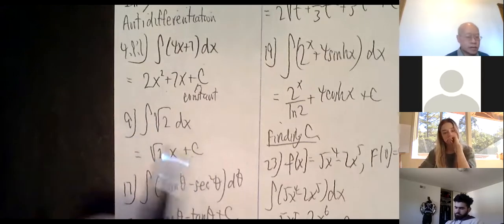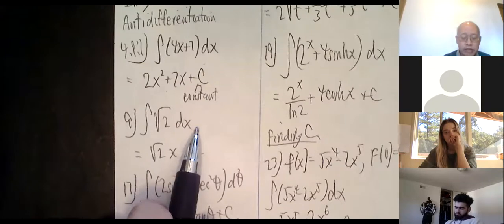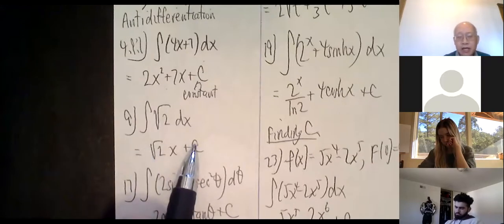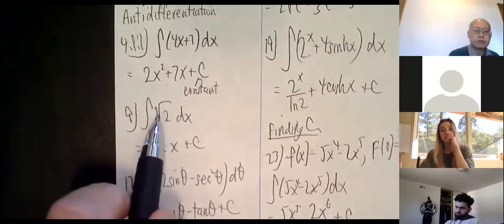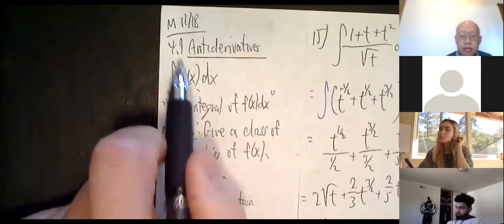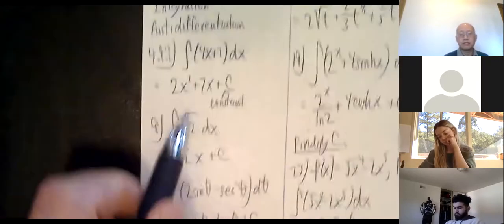So this plus C includes radical 2x plus nothing, which is radical 2x, but it's also radical 2x plus 1, plus 2, minus 2, minus 80, minus a million, minus 323.4578. Any real number that you want. All of those functions have the property that the derivative of any of them is radical 2, because the derivative of any constant is 0, right? So that's what we now mean by a class of antiderivatives. When I write integral f of x dx, give me a whole bunch of antiderivatives, but they all differ by a constant.